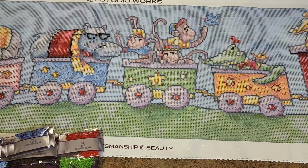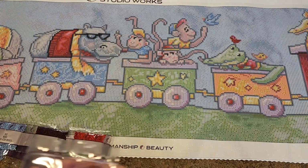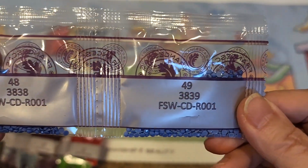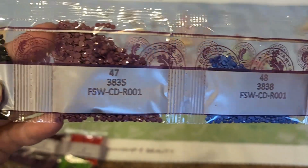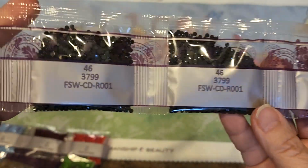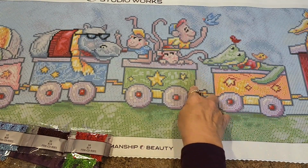We're going to stop right there. We'll come back to that strip in a minute with our ABs. I thought I grabbed an inner strip. I didn't. 3839 and 3838 are blues. Another purpley color. 3799. We have three bags. I'm going to assume that that is what the outline is.